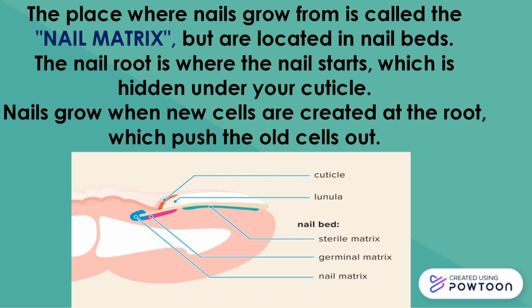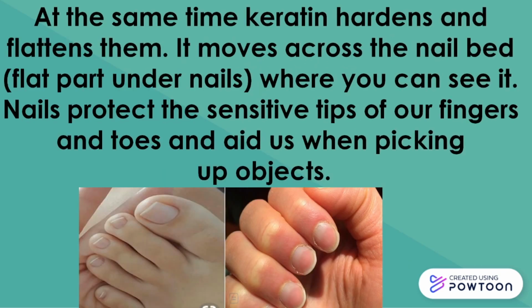The nail root is where the nail starts, which is hidden under your cuticle. Nails grow when new cells are created at the root, which push the old cells out. At the same time, keratin hardens and flattens them. It moves across the nail bed, the flat part under nails, where you can see it. Nails protect the sensitive tips of our fingers and toes and aid us when picking up objects.